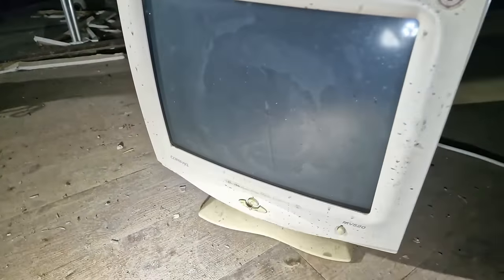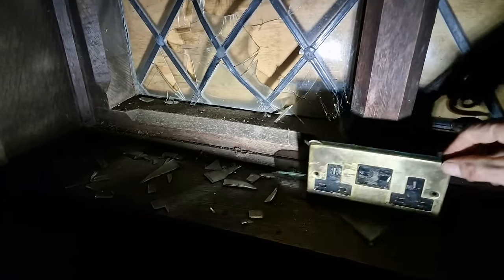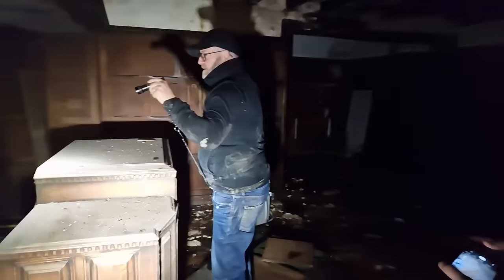Oh, look at that relic then. Compact. This is mad, mate. So this was a security office at one point. Wait, we've got the old candlesticks as well. Holy hell, look at that.